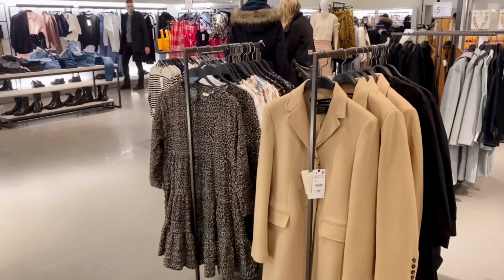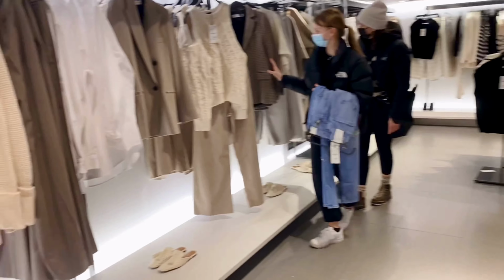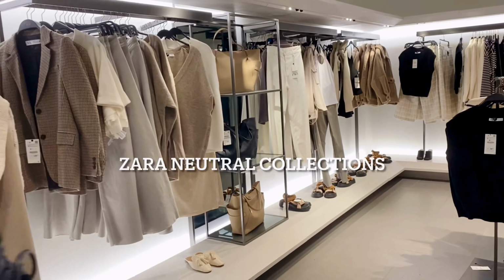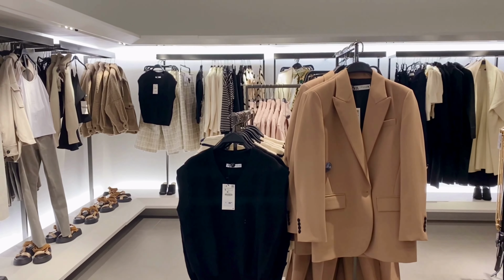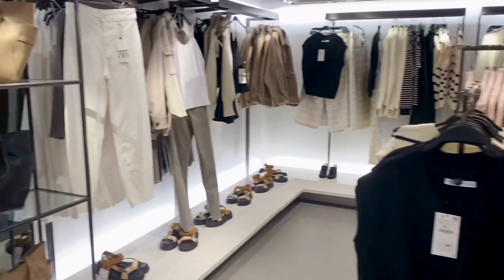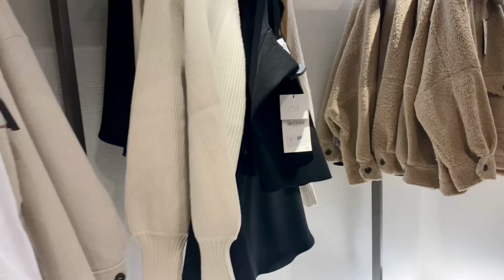Now guys, nandito na ako sa loob and I'm so excited to show you all the new collection for the spring season. And I see all the neutral colors on this section. I really love neutral colors as well as the white colors and also black. So, let's take a look and let's do some browsing.